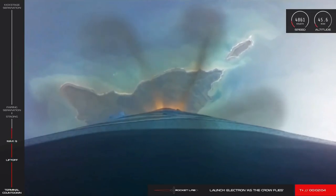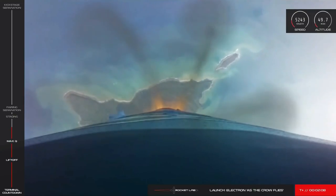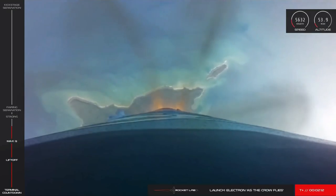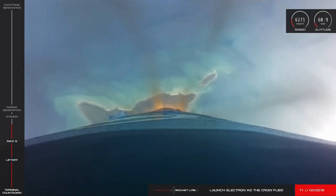Soon Electron's first and second stages will separate. First, the 9 Rutherford engines on stage one will shut off, a process known as MECO, and then the first stage will be jettisoned, which frees the way for the second stage to continue onto orbit. We should hear confirmation of this separation shortly.